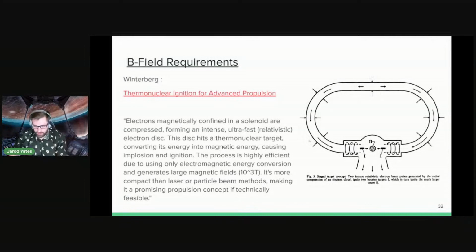So we've talked about these electric requirements. What about the magnetic requirements? Well, we come to Dr. Winterberg and another one of his papers. I can't remember when this one was from. I think early 80s or early 90s.